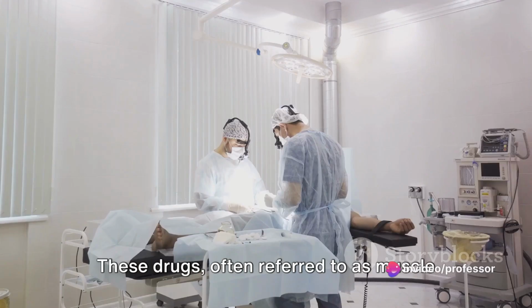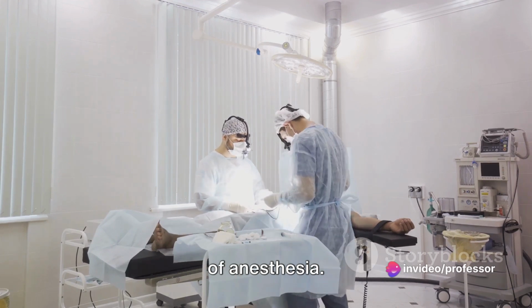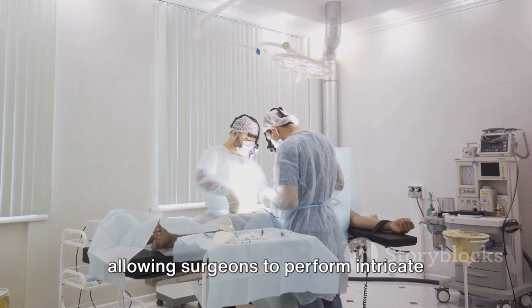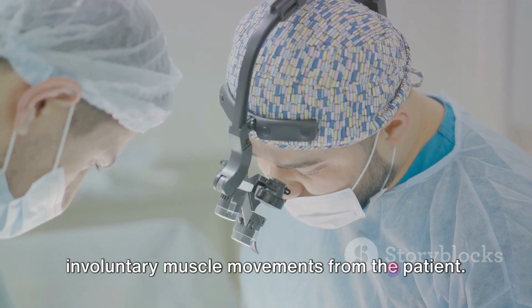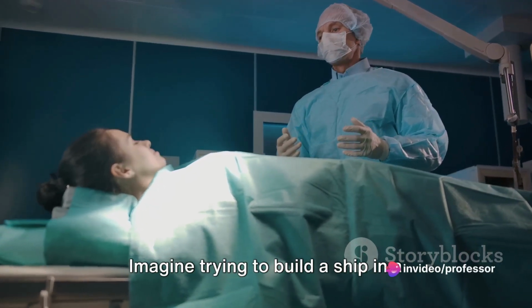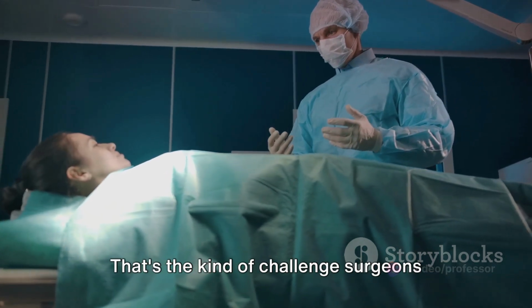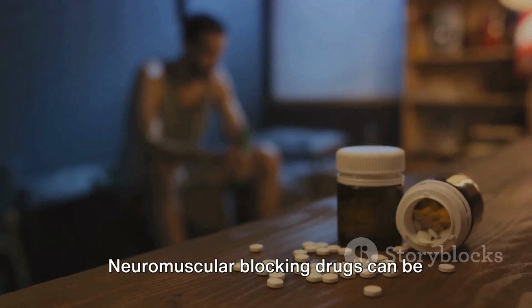These drugs, often referred to as muscle relaxants, are crucial tools in the field of anesthesia. They're used to create muscle relaxation, allowing surgeons to perform intricate procedures without the risk of sudden, involuntary muscle movements from the patient. Imagine trying to build a ship in a bottle during an earthquake. That's the kind of challenge surgeons face without the help of these drugs.